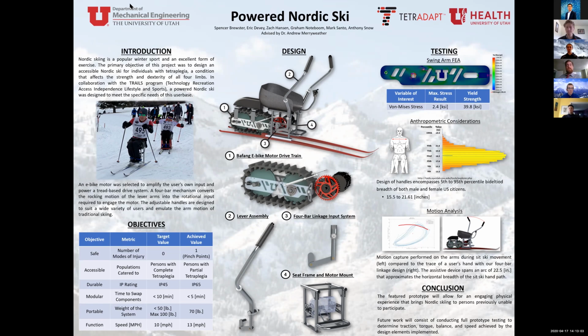And all these components, when brought together, they're brought together with our custom seat frame that we designed, with the goal to create a comfortable experience for the user, but also to not alienate the user from the experience. As has been mentioned, everything has been either designed to the side or to be tucked away underneath the seat so that they can fully enjoy the experience of Nordic skiing. And if we can right now, Dr. Kim, we'd like to show the animation that we have prepared.